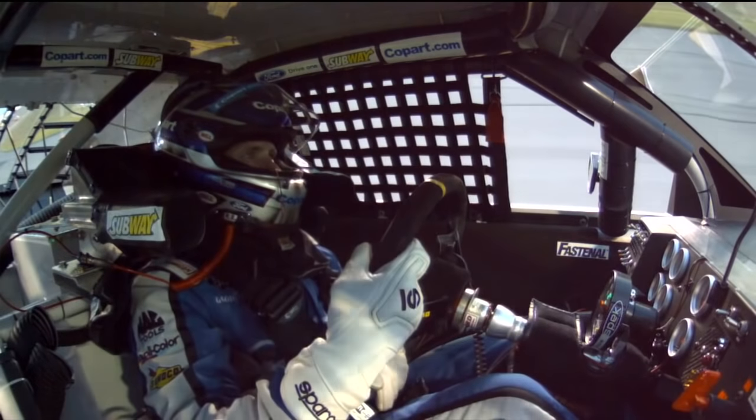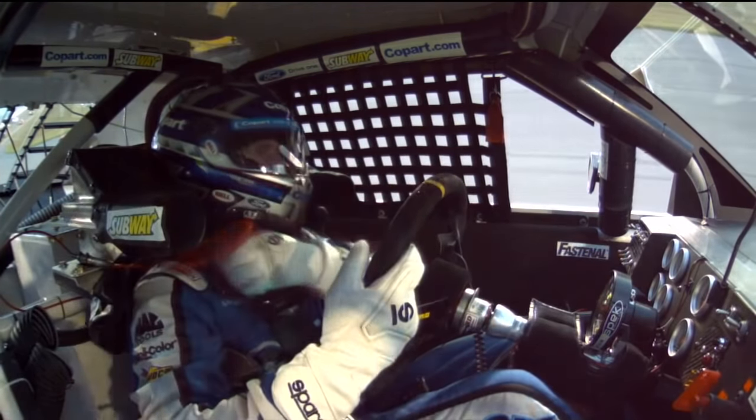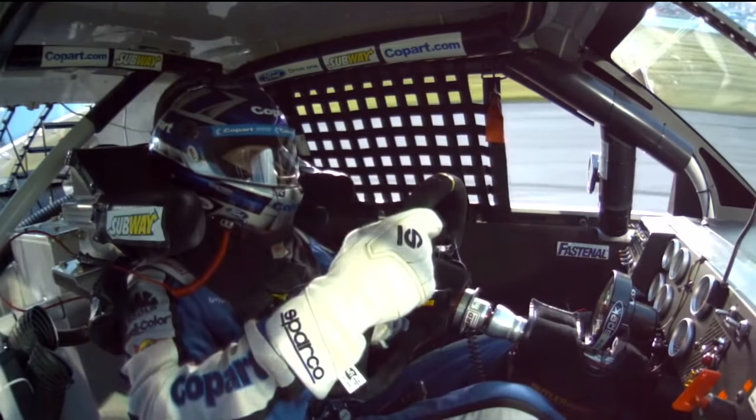The team spent all of final practice yesterday trying to diagnose the issue. They told me it was the driveline angle. They feel like they've found the problem, they've fixed it, and they are confident in that car out there tonight.